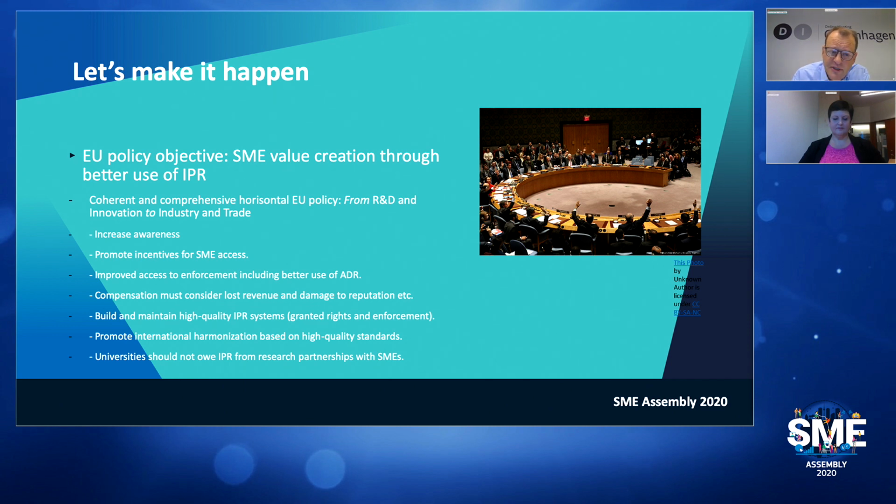Also, from an SME perspective, when you question why they do not use more IPR, the answer is often that they are not aware of it, or they think it's very costly, or they think it's extremely complex. And yes, to some extent, they're right about costs and about complexity. But you also have very skilled IP attorneys and IP lawyers who can assist you in all these aspects and questions.